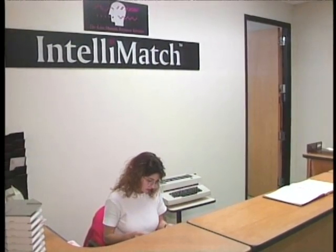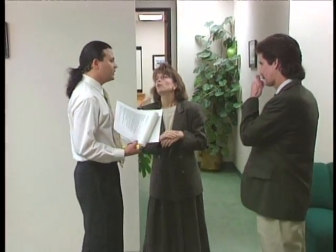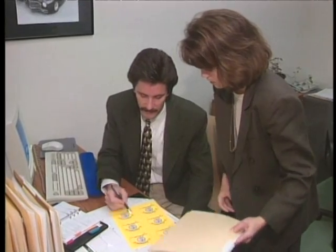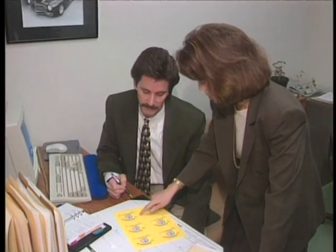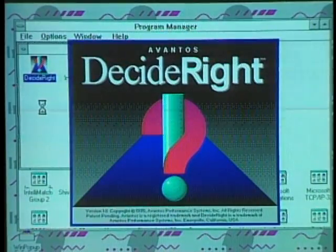At the IntelliMatch Corporation in San Jose, California, people are meeting and consulting all the time, whether it's informally in the hallway or at a desk, or organized around a conference table. As in all enterprises, making good decisions is the basis for good business. IntelliMatch recently got some assistance in that task in a software package called DecideRight from Avantos.